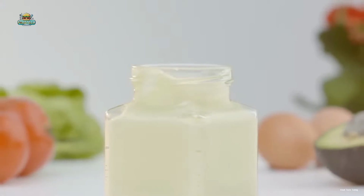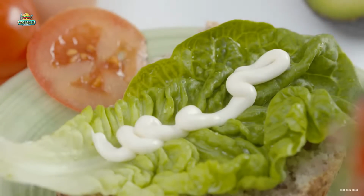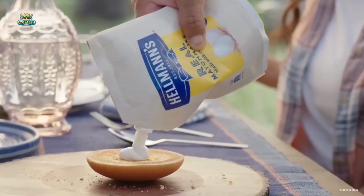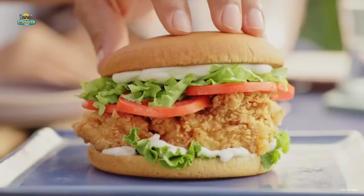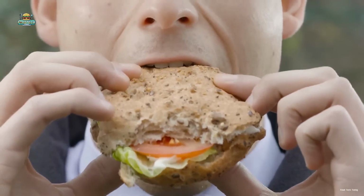In front of you is a jar of mayonnaise. Have you ever imagined a delicious salad mixed with this rich and creamy sauce? With its mild tanginess and smooth texture, mayonnaise is a familiar condiment that almost everyone knows. But have you ever wondered how this special sauce is made?